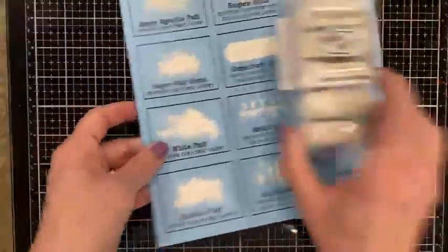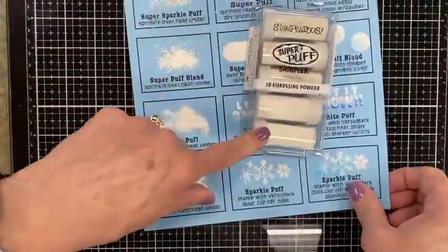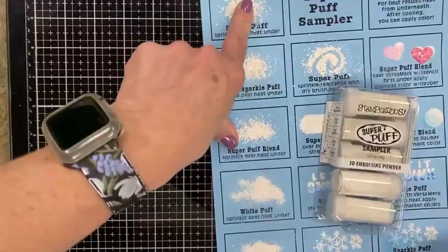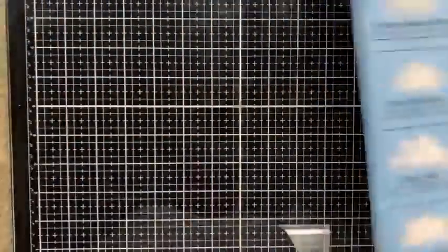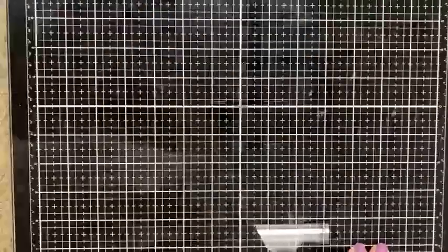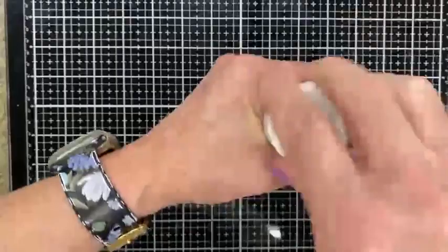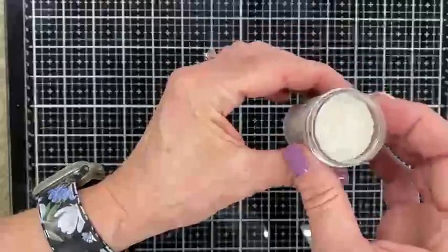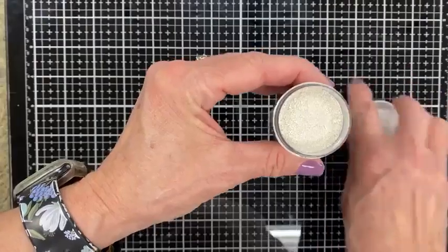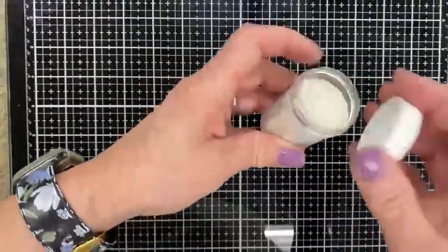This is just a really fun product to have, and we've been using their white embossing powder for a long time, and it's nice that they have this little package now. And then this is the Super Puff, and you can see how super granular it is so that you get texture. It's not meant to be a smooth, fine detail white embossing powder. It's meant to create texture.